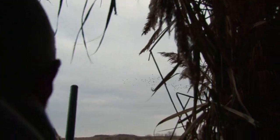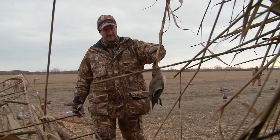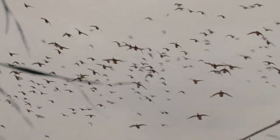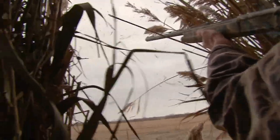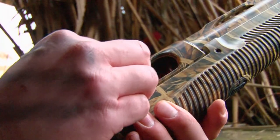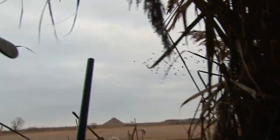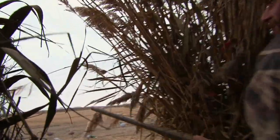We had a lot of other ducks working us. Didn't want to just shoot one duck. Wanted the majority of them to come in and get a chance at taking a few more. So we let the one land to see if the other ones were going to work. Shoot him. Kill him. Nice shooting, boys.